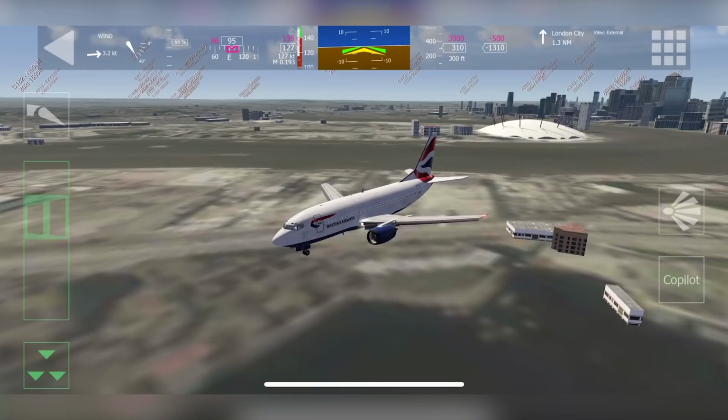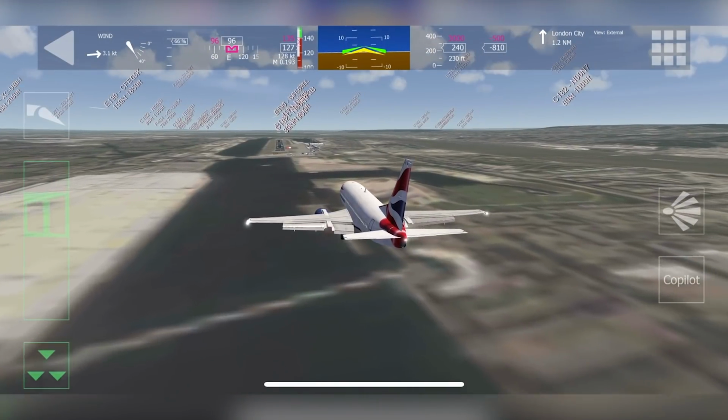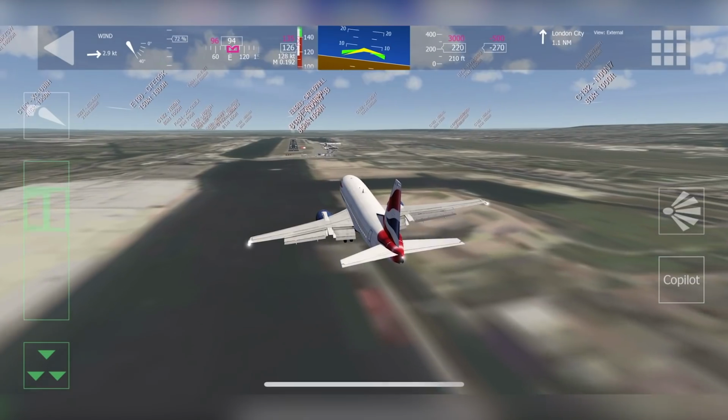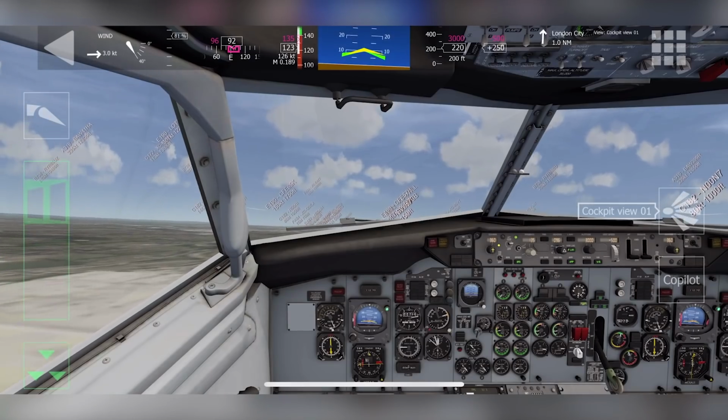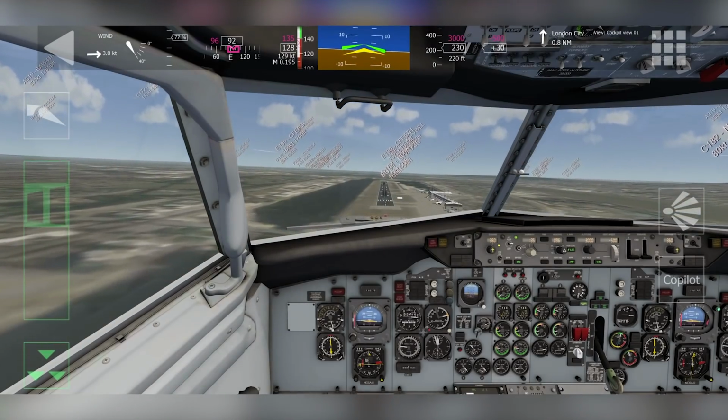And welcome to London. And we have 3D buildings. The city of London is literally recreated here. The scenery isn't 100, but really, this is nothing to complain about here. And here we've got an old school 737. Isn't that nice? Let's go ahead and land.